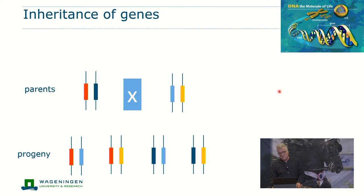First of all, it's good to start with the basics of inheritance of genes. We know that the building plan and the functioning of the body is laid down in the DNA, like you see over here. And there are genes in the DNA that are coding for a couple of these functions of the body, and so on.